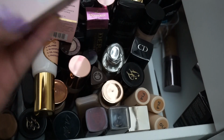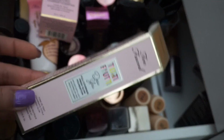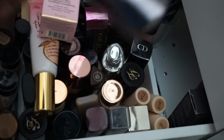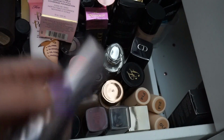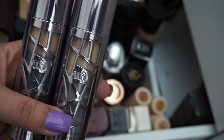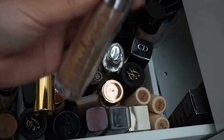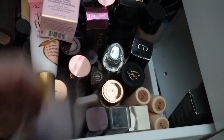What else have we got down here? What's this? Tutti Frutti. Yeah, see, I bought it in the shade Warm Sand. The foundation is actually really good. The colour is not. Too dark for me. I've got the All Nighter foundation. My shade is in 6. I'm sure I've got the shade 7 in there somewhere as well. Aha, yeah, see, 7 and 6. They both kind of match depending on what time of year it is, or I mix them. This is 7 in the Naked Skin foundation from Urban Decay. It's a really good foundation.